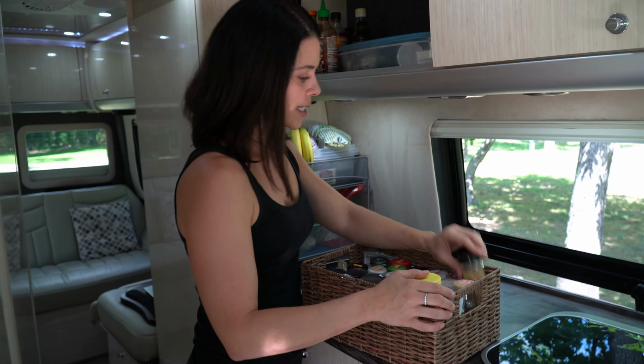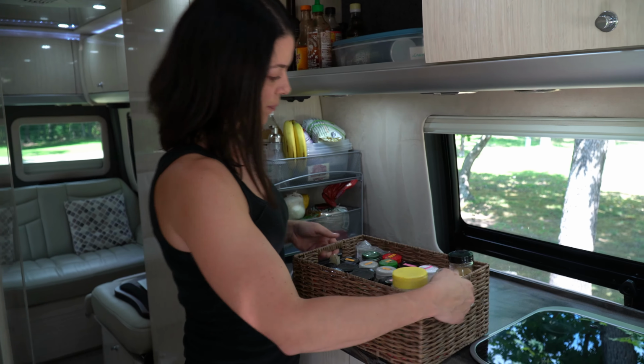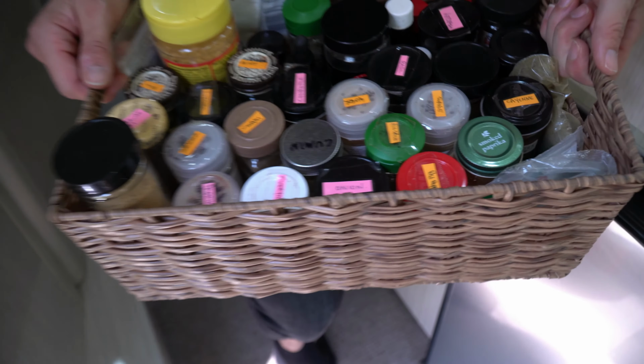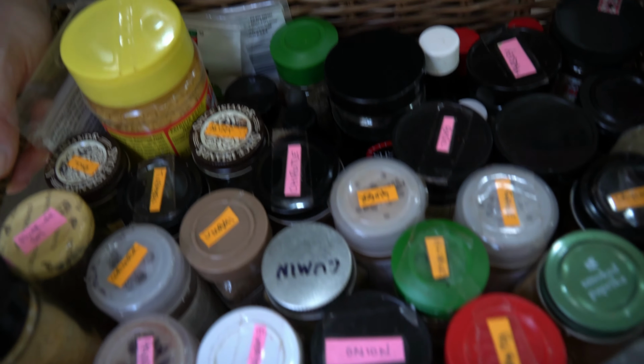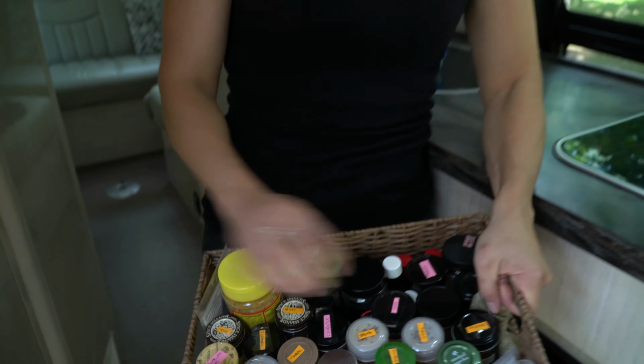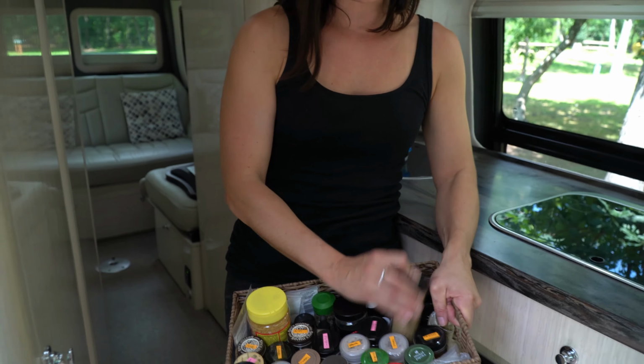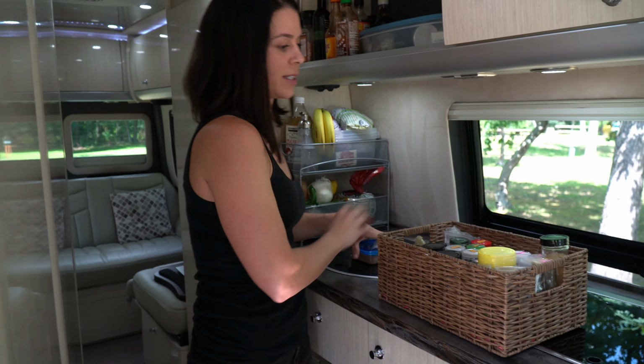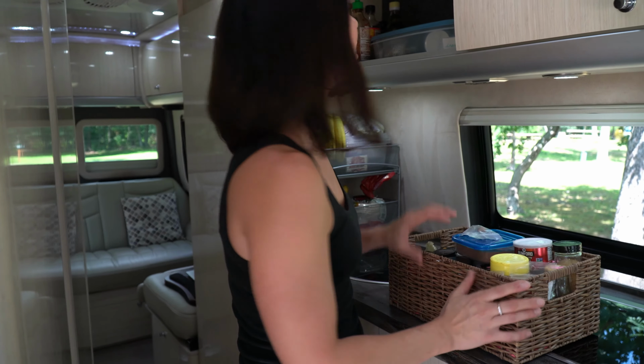And I try to stay organized by, you can see I have these labeled on the top. So when I'm looking down into this, I can see which container is what, and I don't have to sit there and pull everything out if I'm looking for something specific. So it takes a little bit of time on the front end, but boy, does it save time afterward.